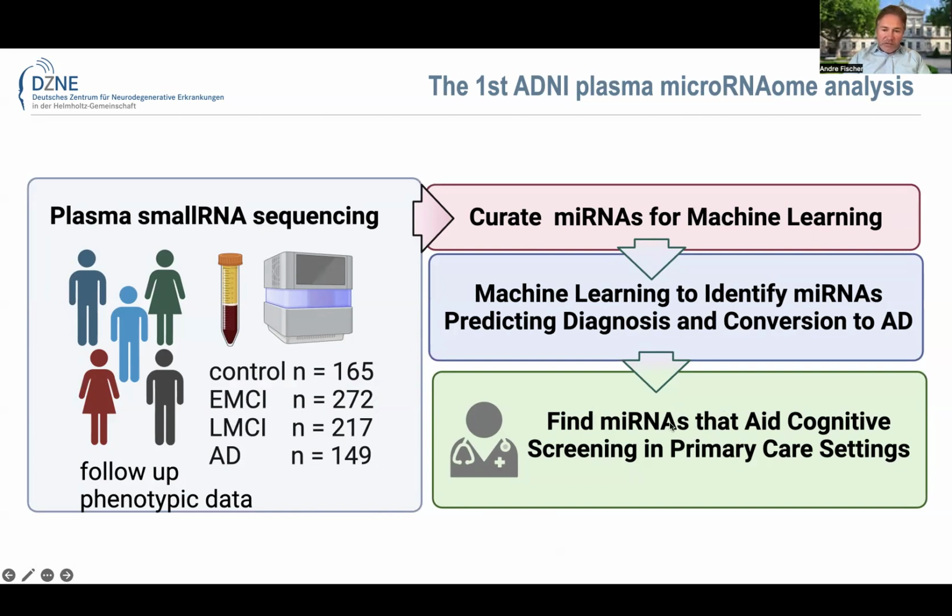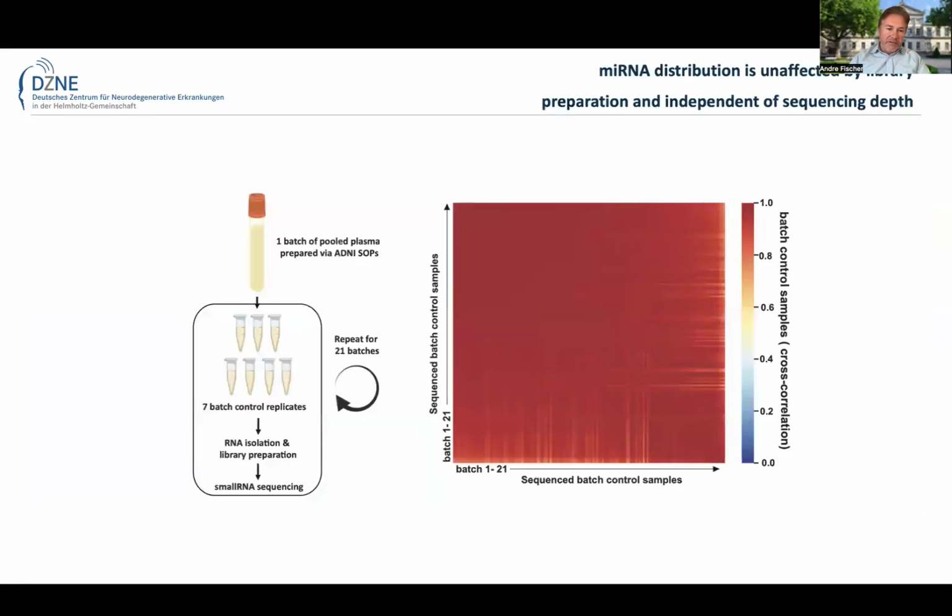The overall aim was to find microRNAs that can aid cognitive screening approaches that you can do in a primary care setting to identify people at risk that could then go into follow-up diagnostics.